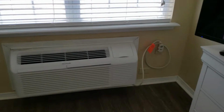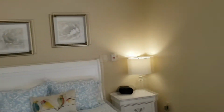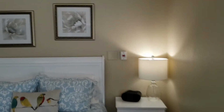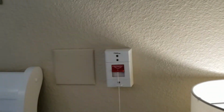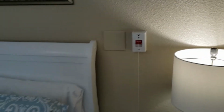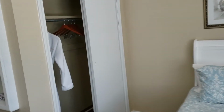Each room has its own heating and air unit. And over here by the bed, we have our emergency pull cords. Now we also have optional pendants that can be worn. They're gonna have that button that calls the staff if you should have any needs. We do have a nice closet over here. And we're also gonna take care of your laundry on a weekly basis. And that's all included, folks.